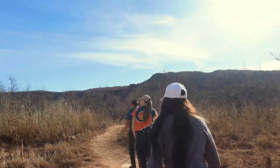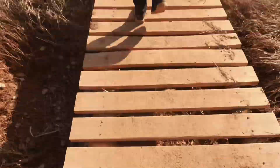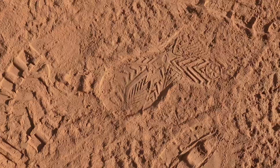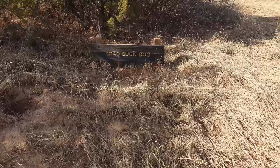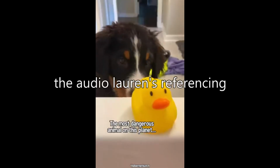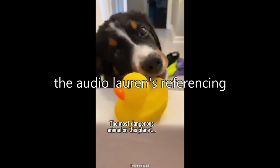The Sunflower Trail is pretty similar to the Rojo Trail, but it does have this cool mini bridge, cacti, some shoe prints Lauren really likes. Is that one of your guys's? No. It's like a cool shoe design. And the Toad Suck Bog. The most dangerous animal on this planet.